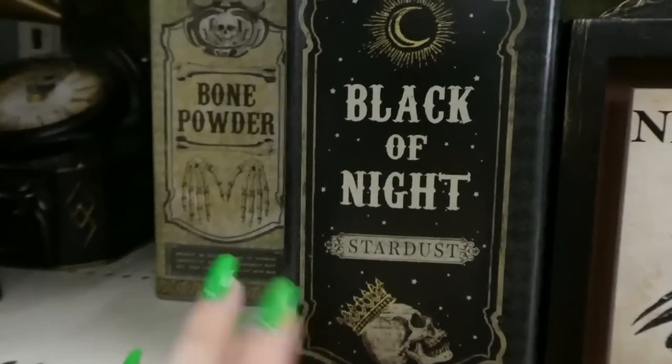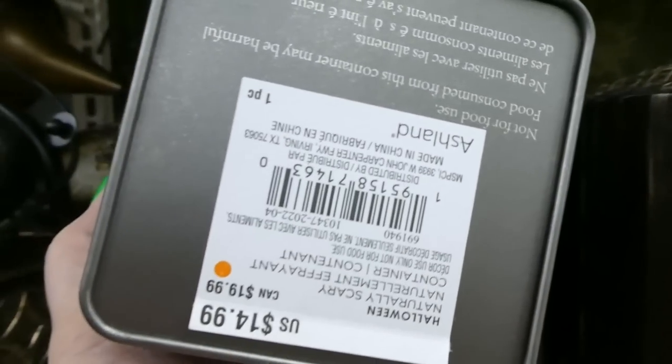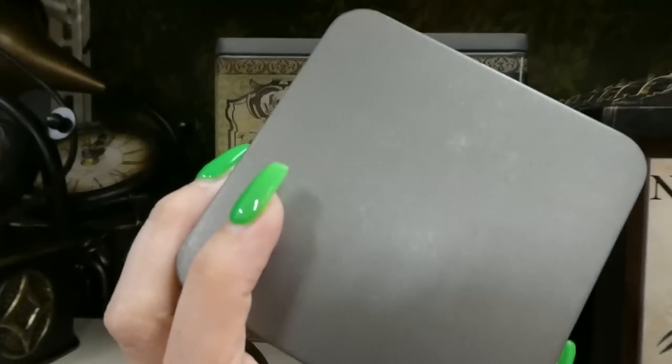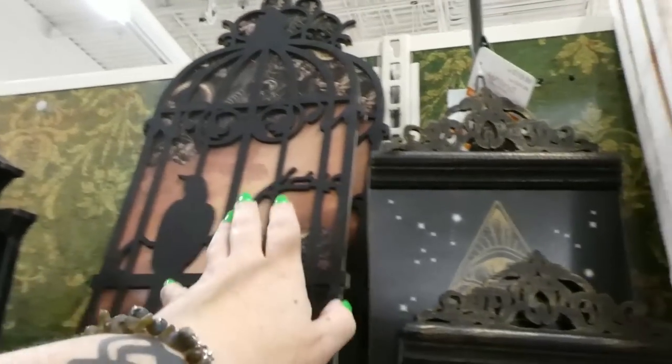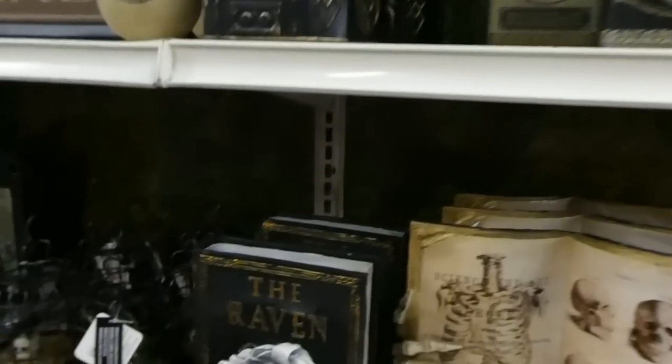Ooh, Black of Night Stardust. Okay, so it's like a tin box. $14 for a tin box. You are lying to me. I like this. I like this a lot. That is $30. It is made of wood. It's pretty. Don't get me wrong, it's pretty. It's just not $30 pretty.